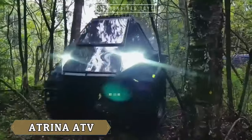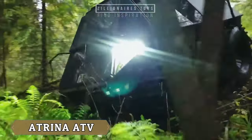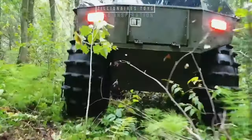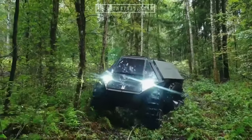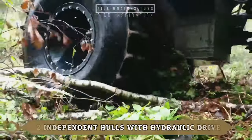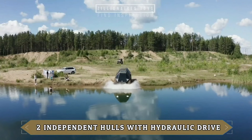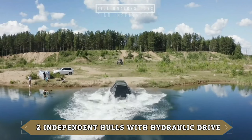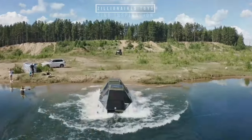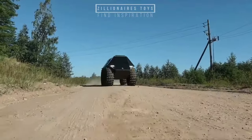Another contender vying for attention in the all-terrain vehicle market is the ATRINA ATV. The manufacturers promote it as a groundbreaking design, highlighting its innovative solutions. Central to these innovations are two independent boat hulls with hydraulic drive. ATRINA touts a patented mechanism that allows the frame to dynamically adjust its shape and angle to tackle various terrains.